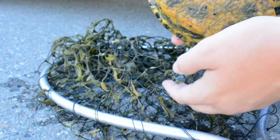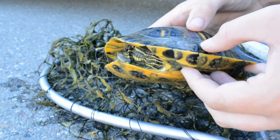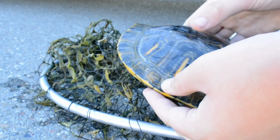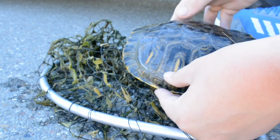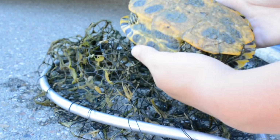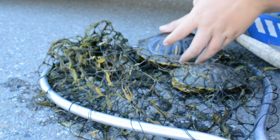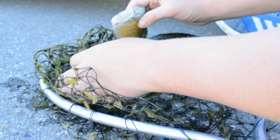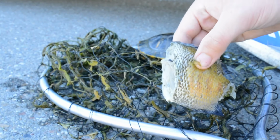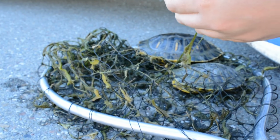So this one is another big red-eared slider. Since it's so big, I'm assuming it's either an old male or probably a younger female. And the scutes are really nice. They're nice and pronounced. And they just have mud on the bottom, so that's normal. But the crazy thing is that he had this half-eaten bluegill in his mouth and he was trying to chase it.